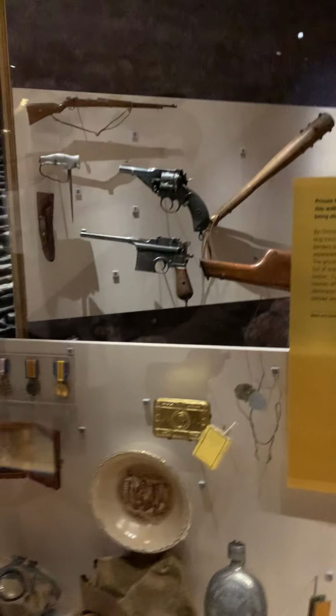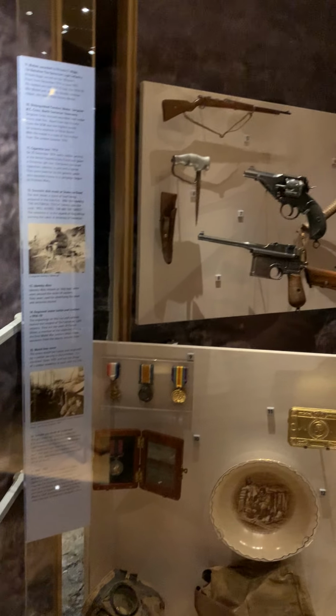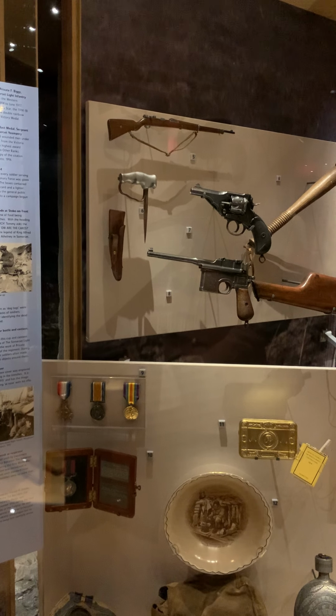So we've got a miniature Mavia rifle. German, yeah, for a German trench mortar. Yes, indeed.